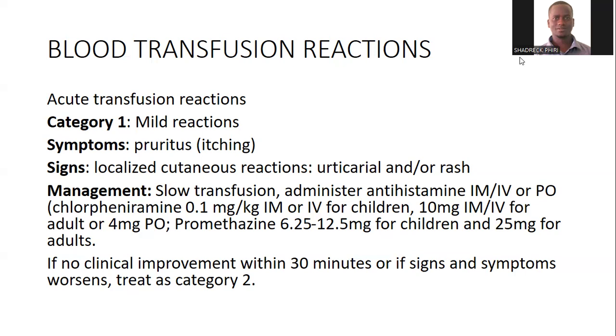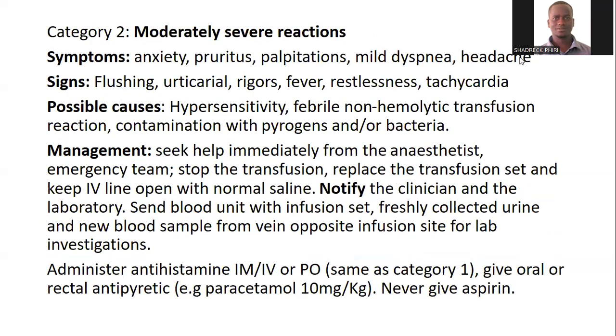So immediate management: seek help immediately from the anesthetist, emergency team, or whoever is available and skilled to assist. Stop the transfusion, replace the infusion set, and keep the IV line open with normal saline. Notify the clinician responsible for the patient and the blood bank immediately. Send the blood unit with the infusion set, freshly collected urine, and new blood samples, one clotted and one anticoagulated. So one sample in the red top and one sample in the purple top, from a vein opposite the infusion site, with an appropriate request form to the blood bank for laboratory investigations. So very important.